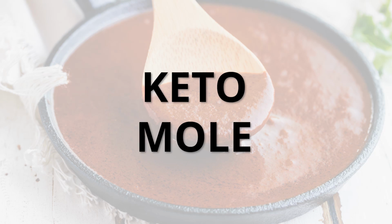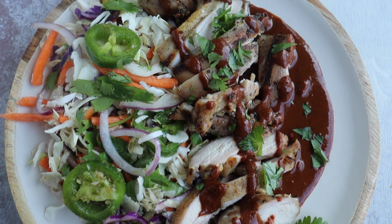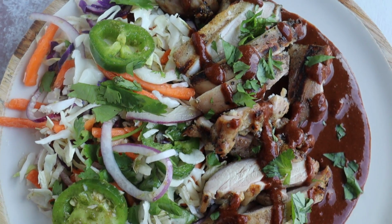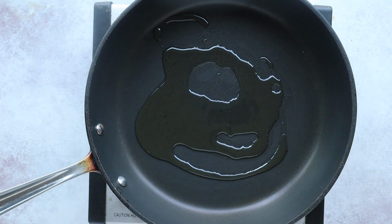Traditional mole sauce can take several hours to cook and develop those flavors, but we're not gonna do that because this isn't an authentic or a traditional mole sauce. This is the way that I make keto mole, and it's super simple, comes together in 5 minutes, and lots of flavor too. Start by adding 2 tablespoons of avocado oil to a skillet over medium heat.